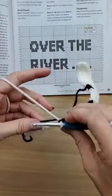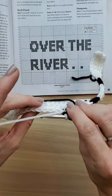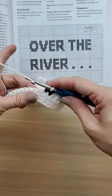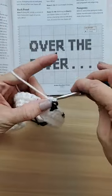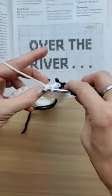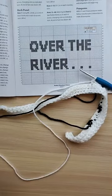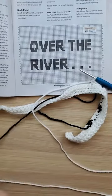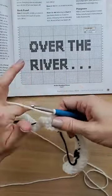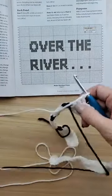All right, so I'm going to drop this black here and not crochet over it as if I am finishing the row. So 1, 2, 3. And let's just pretend that I finished the row and I am ready to start row 14. So then at the start of row 14, you chain 1 and you turn.